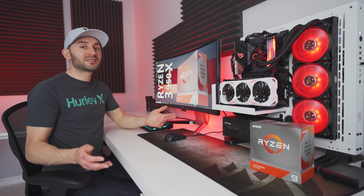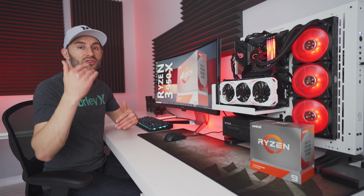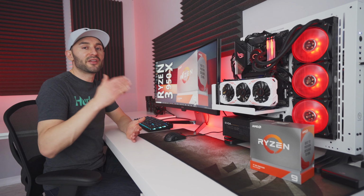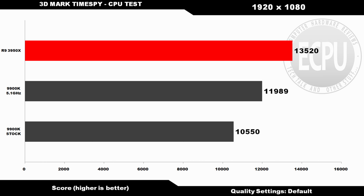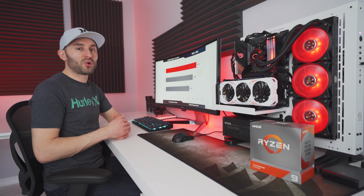I haven't had a whole lot of time to play around with the new hardware yet, but I did run some quick tests to see the initial difference between the 9900K and the 3950X. Running the 3D Mark TimeSpy CPU test, we can see that the 3950X has a commanding lead over the 9900K even when it's overclocked to 5.1 GHz.